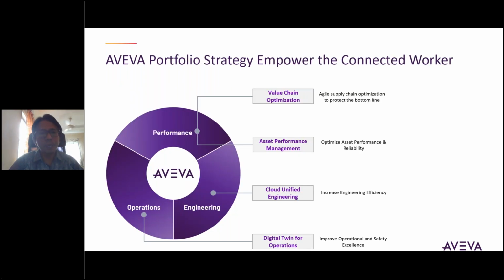So our solution portfolio strategy is divided into three broad domains: engineering, operations, and performance. For engineering, we have a cloud unified engineering solution to support companies to increase their engineering efficiency. Then under operations, we have this digital twin for operations solution, which is used to help asset operators improve their operational and safety excellence. Then we have value chain optimization, an agile supply chain optimization solution, which is used to support companies to protect their bottom line. And then we have this asset performance management solution, which is used to increase and optimize the asset performance and reliability.